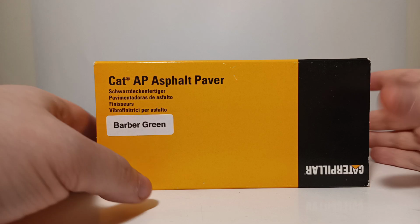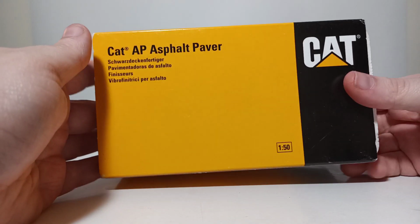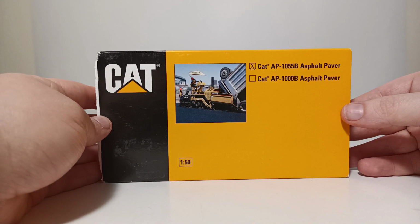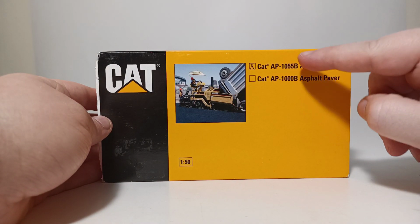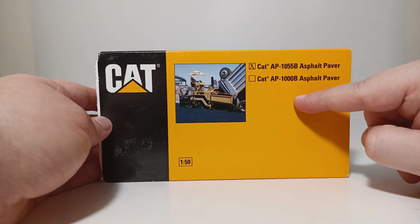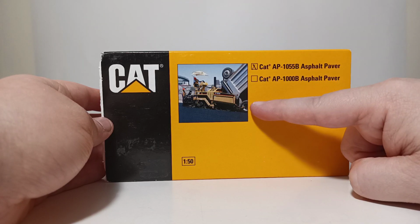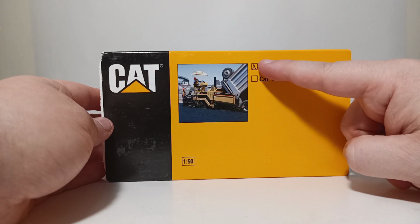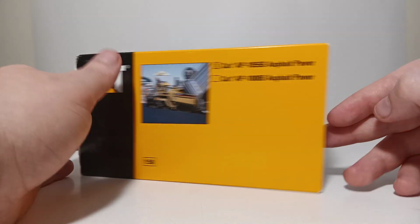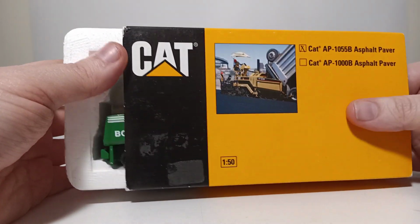So, the box. Barber Greene right here, missing an E. Cat AP Asphalt Paver, same thing over here. Picture of a Cat AP 1055. Now, actually, this is the same box, just an FYI, that both the AP 1055 and the AP 1000, which is the rubber tire version of this, come in. And they are, in fact, checked or X'd to show which one is in the box. So, interesting that, again, the Barber Greene stuff comes in the exact same box.